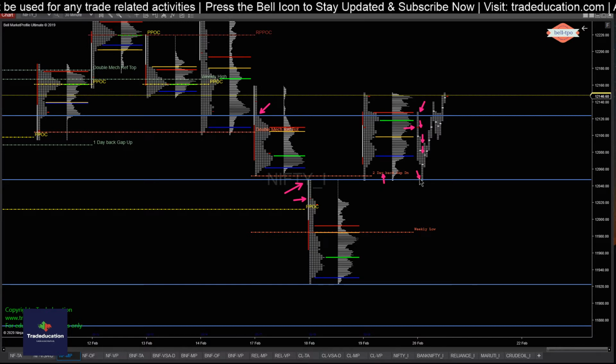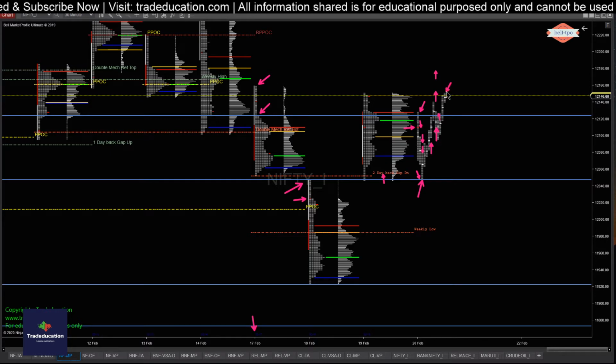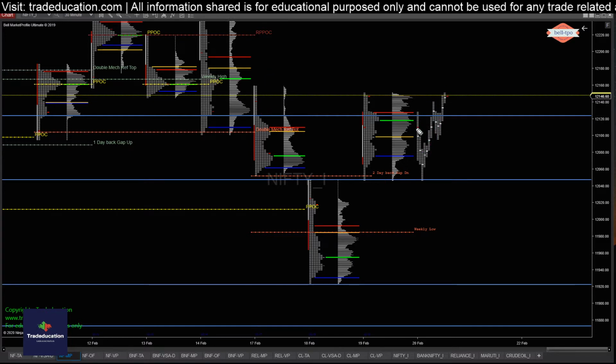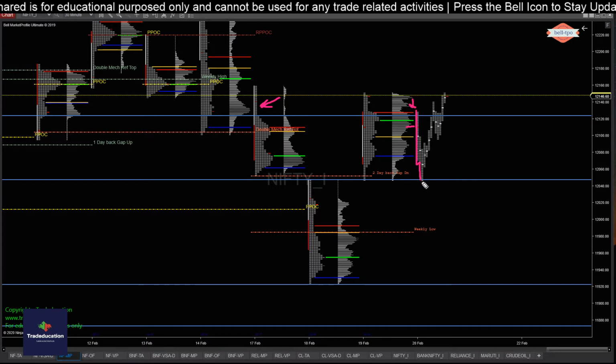Okay, so once this gap got filled, again the buyers tried to step in, and then the auction slowly developed higher. So basically I was looking forward to hitting the highs, I would say the high of the 17th of February, but it just stopped a few ticks away. Okay, so overall from an auction development perspective, this is the open, it tried to go high, this is the single print zone where the sellers again tried to step in. They took the auction down, and once the gap was filled, the buyers tried to step in again.